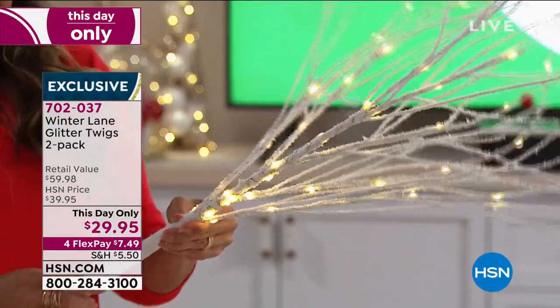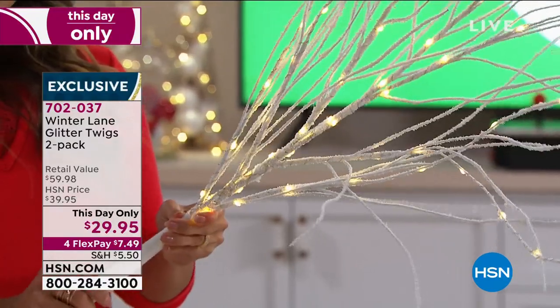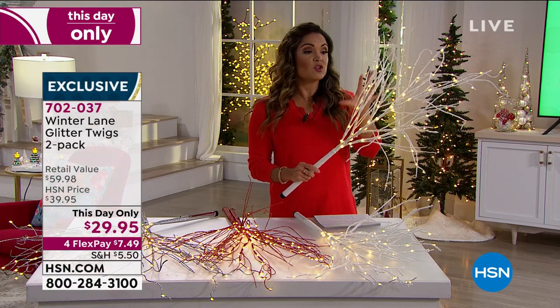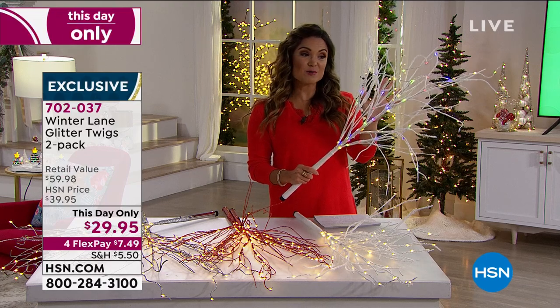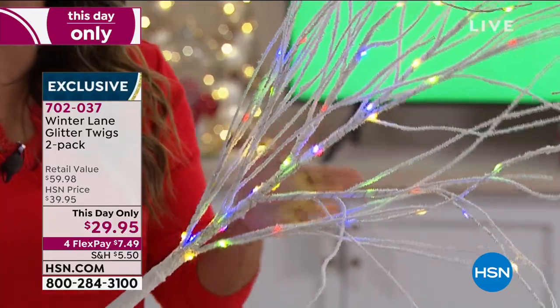And what I love about these is you have options. So there's a button on the base here. When you push the button, you can either keep the beautiful white lights on, you can have them on a timer, you can have them slowly fade in and out, or you can go multicolor. Isn't that neat? And by the way, these are water resistant.